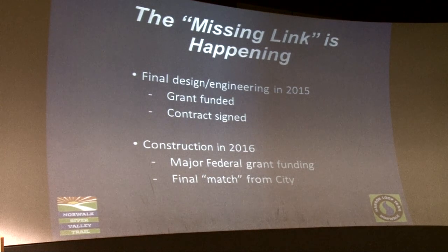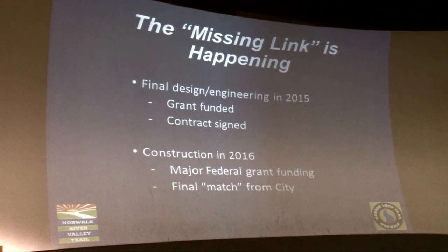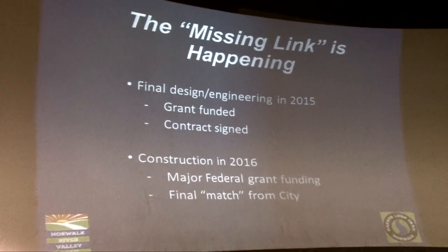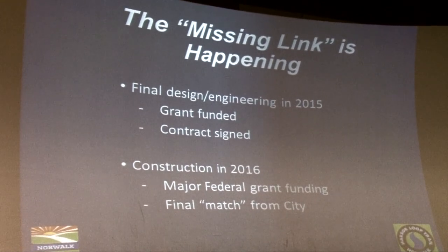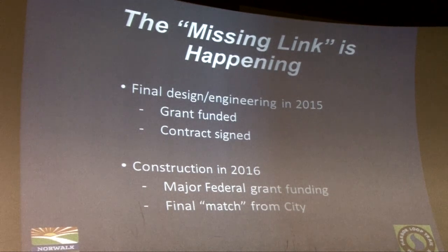So the final engineering is now, the contract's been signed, it's underway, and construction, per the mayor's comments, the city has done their share of the match. The city has won a major federal grant to complete the construction of the missing link. So that's an extraordinary accomplishment for the city and many of the individuals in this room.